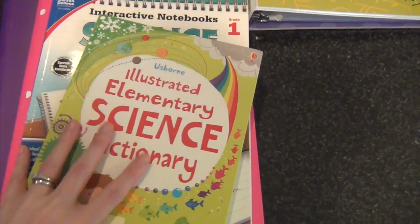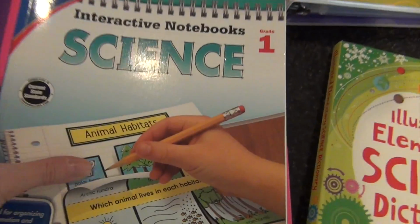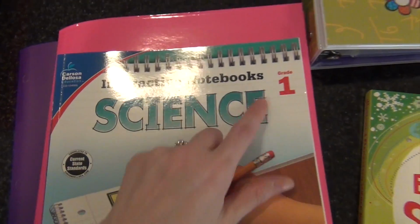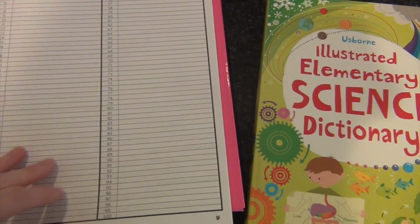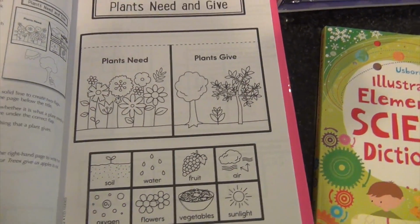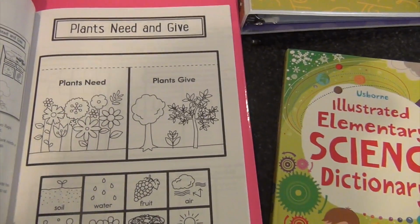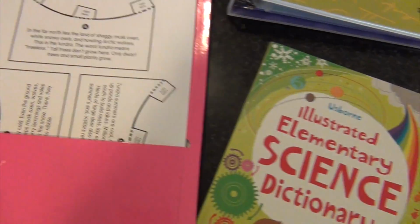So a lot of these we're going to be doing together, and I based her science on the Interactive Notebook Science by Carson Dellosa, grade 1. It's the same concept as the other one. They have pop-outs and all different things to do. And the ones that I found a lot of fun activities for that my older daughter would like, I pieced that together. I did the same thing for science that I had done with language arts.